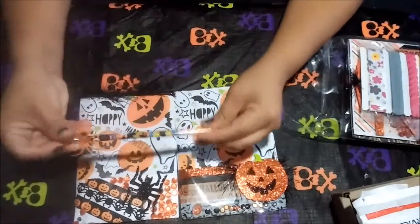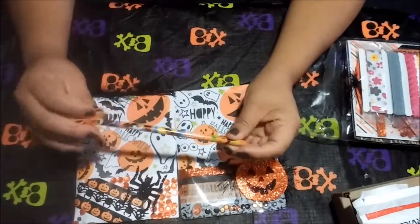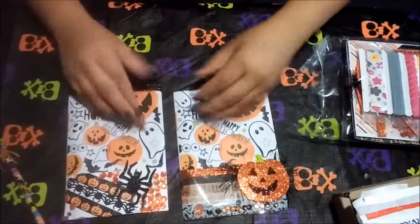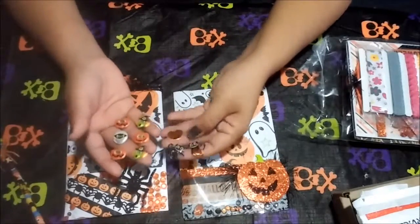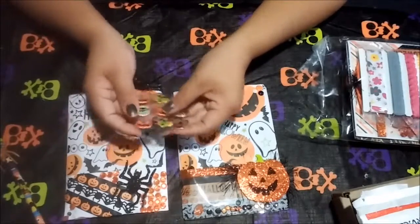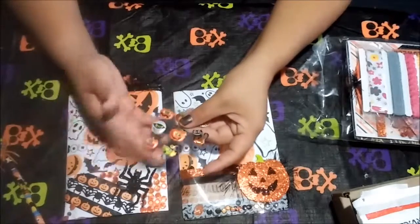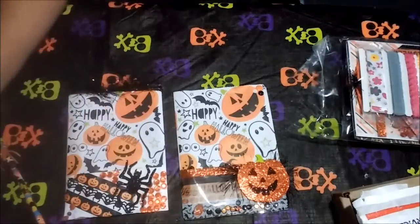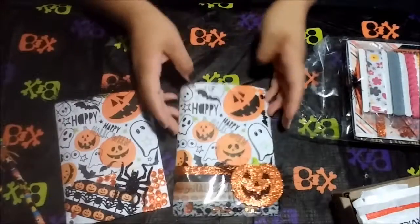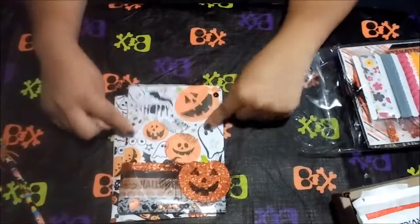And then she also included this pencil with the spider right here. And she also included a little sticker pack on each bag, which I love. So I'm actually going to just share them with the kids. Maybe two each, and then I get to keep two so they don't fight over it. So that was it in the treat bags, and they are super cute.